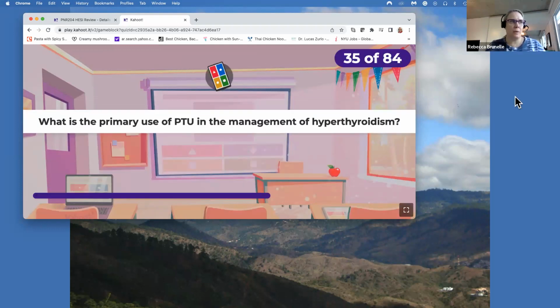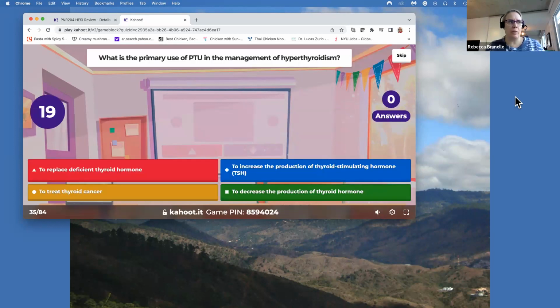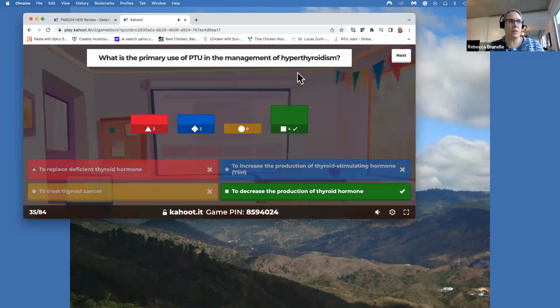What is the primary use of PTU in the management of hyperthyroidism? To replace deficient thyroid hormone, to treat thyroid cancer, to increase the production of thyroid stimulating hormone, or to decrease the production of thyroid hormone. All right, so good job. Thinking about hyperthyroidism, they have too much thyroid hormone. The most logical answer, even if you hadn't recognized the name of this medication, is that it's going to decrease the production of the thyroid hormone.